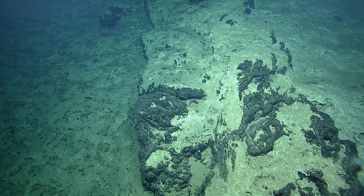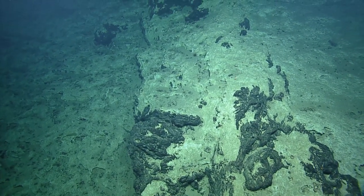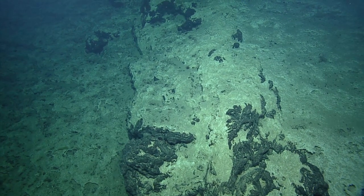I'm surprised that you can see the bright color red so deep. I thought red was the first color to disappear underwater. Yeah, well, you're color correcting, right?